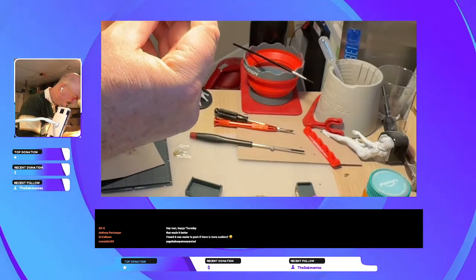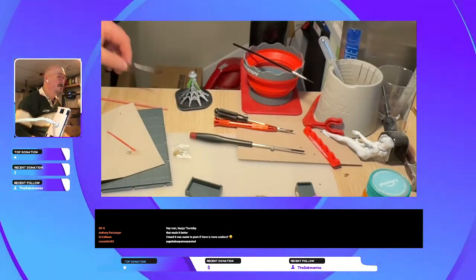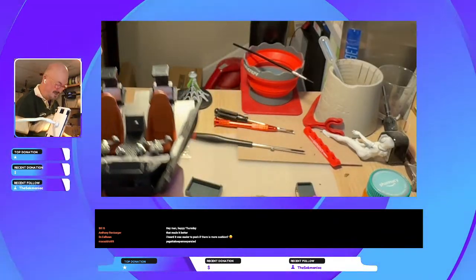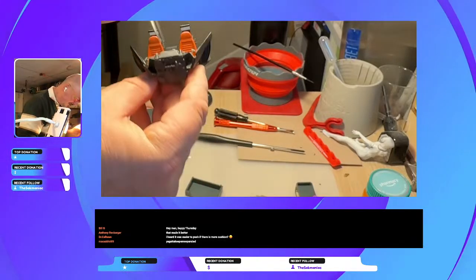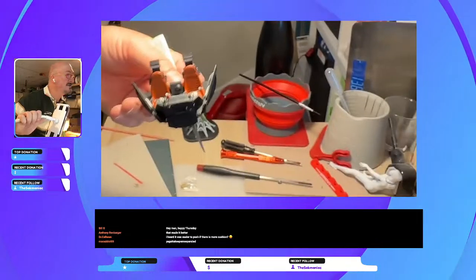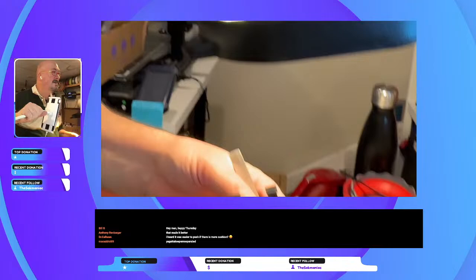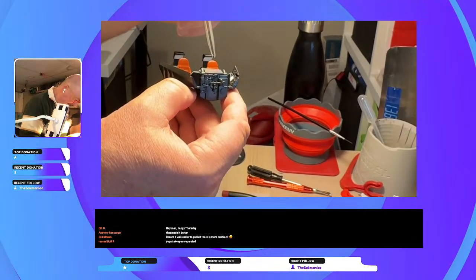Interesting. Okay. Wow. All right. This is going to be fun with the big fat hands that I have. So we're going to use our trusty metal tweezers. Let's adjust this for you guys so you can see better. Right there. Cool. All right. We're just going to do these very slowly and methodically.